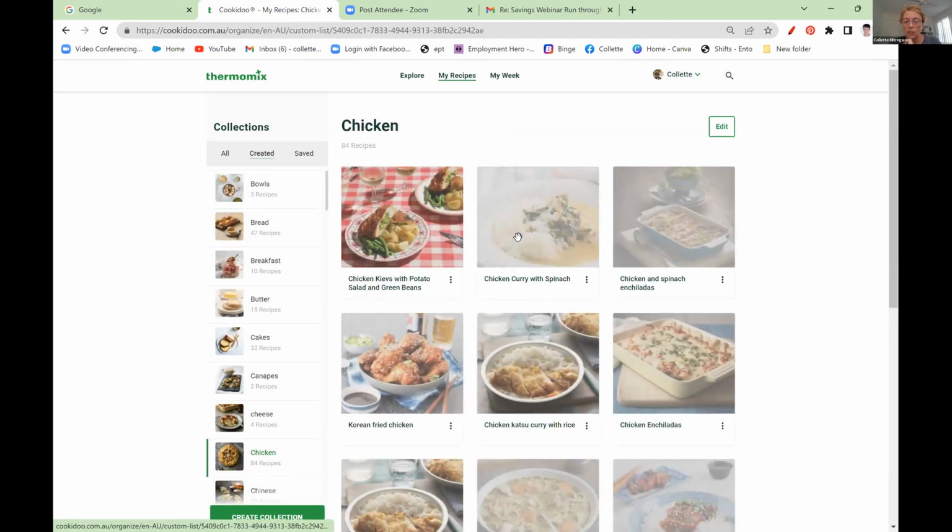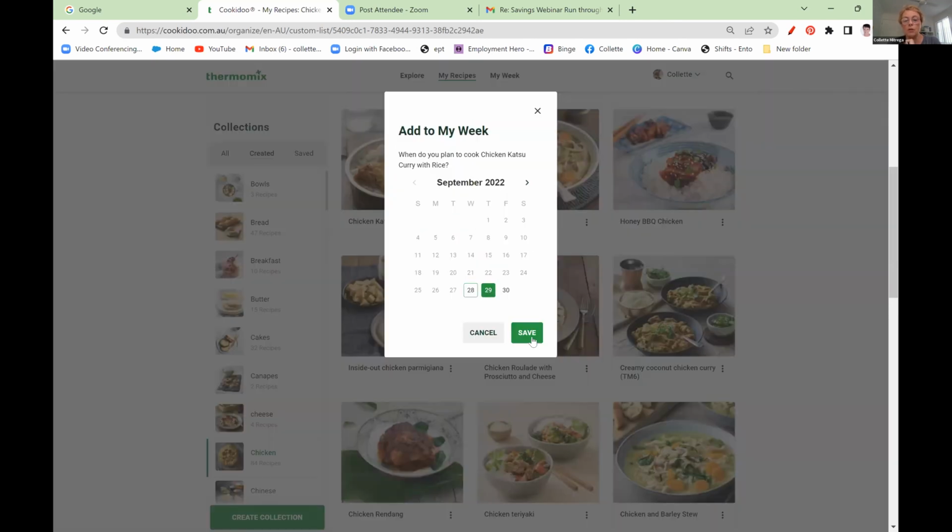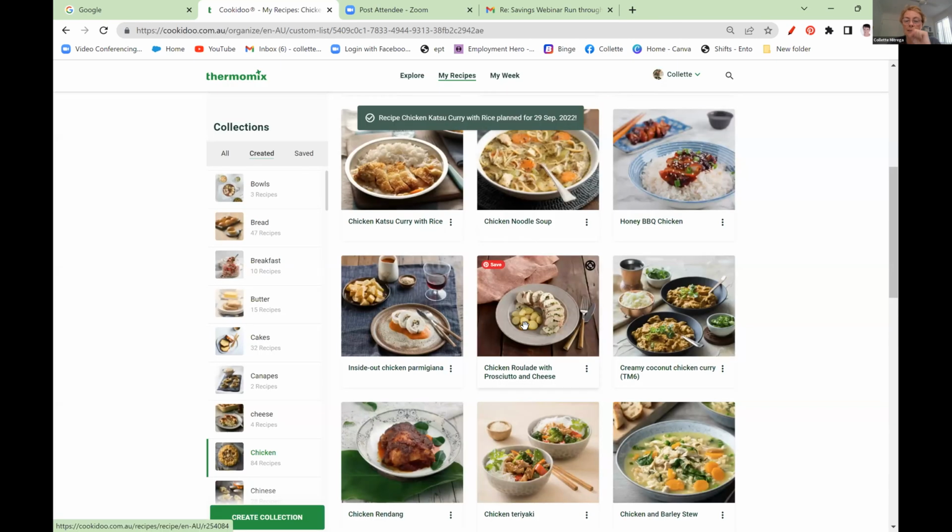So I head into my chicken collection. These are dishes that I've made before and I love or I want to make. And I might decide to do the chicken katsu curry, 3 dots for action, add to my week, choose the day I'm going to cook that and save it. Bang, done. My mealtime takes me about 7 minutes a week. It's great. So I've had chicken, and I've had a beautiful pasta dish. So the next time I might go for a meat dish or I might go for a fish dish.